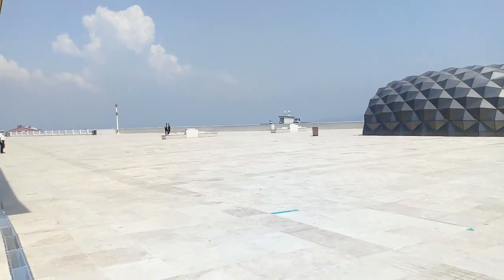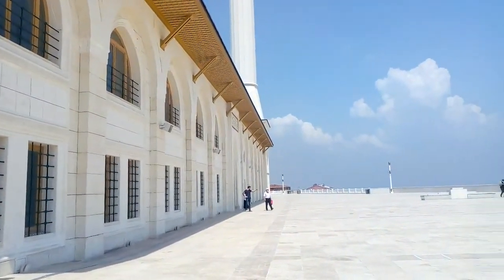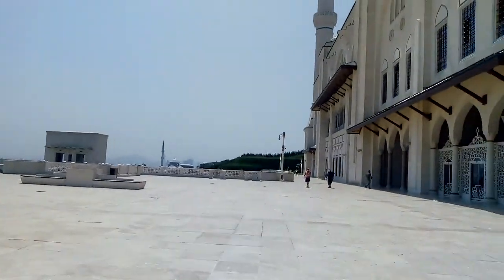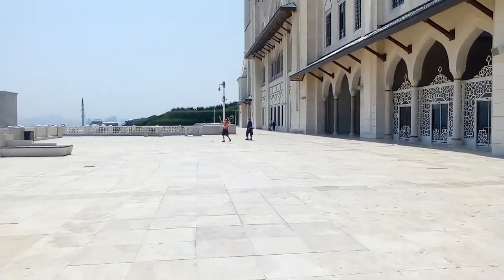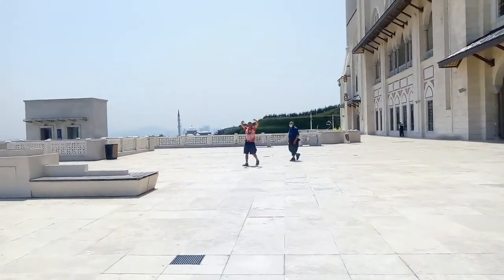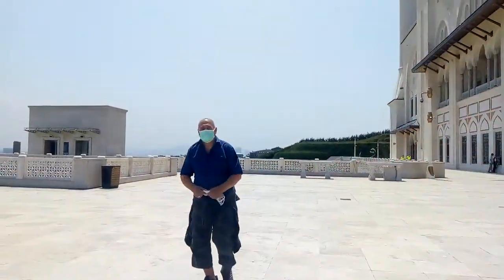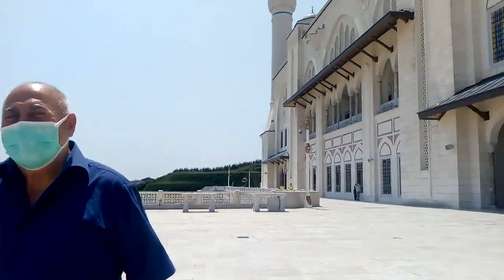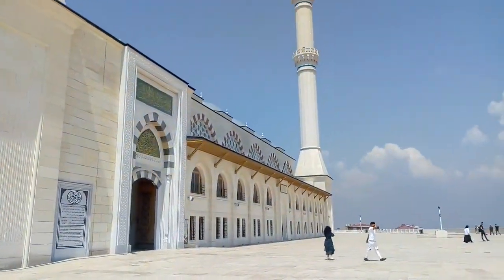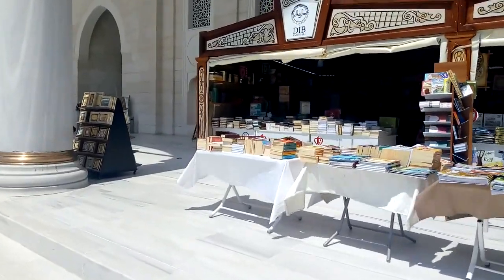It has a very big open area. Every year, millions of people visit Camlıca Mosque. This includes tourists and local citizens. They have a nice bookshop inside the mosque. Most of them are religious books.